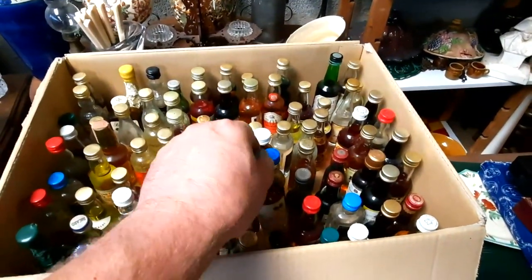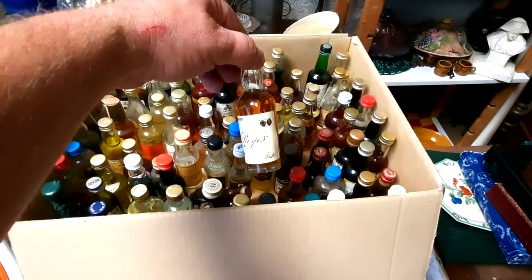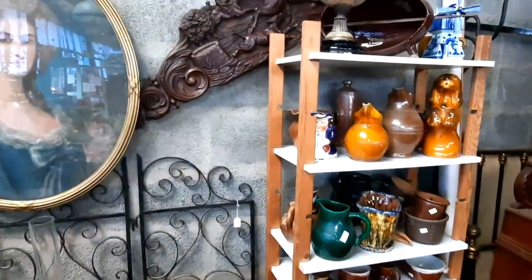Okay, so I fancy a little snifter. Oh, that'd wake me up, wouldn't it? Might find something then. Maybe that's the secret elixir. That's a nice frieze.